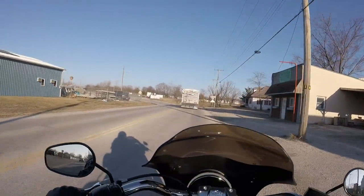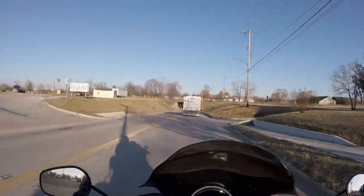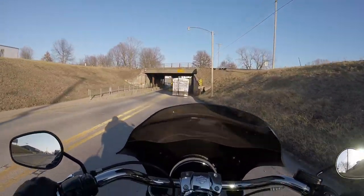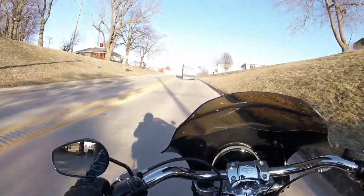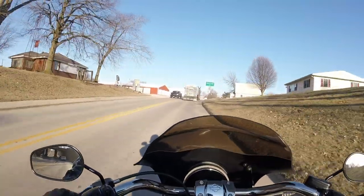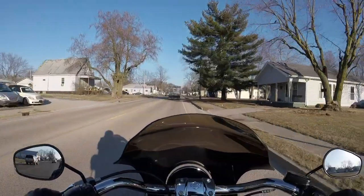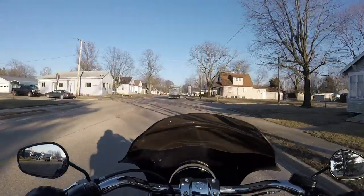Oh, and here's the viaduct I was talking about. So maybe the microphone will pick this up. Hopefully it does. Let's hear that rip bomb. Oh, I love it. This sounds so much better than stock. Anyway, guys, I'm about to the DMV, so I will check with you in just a few.